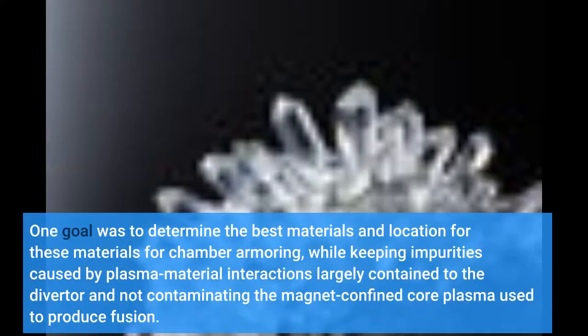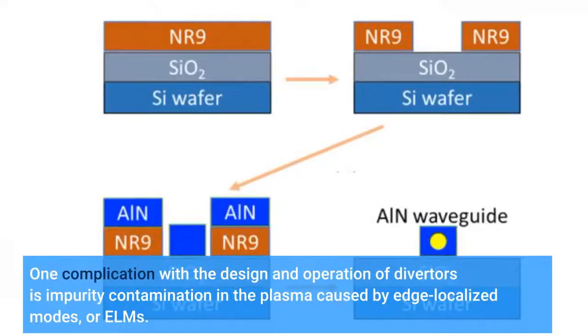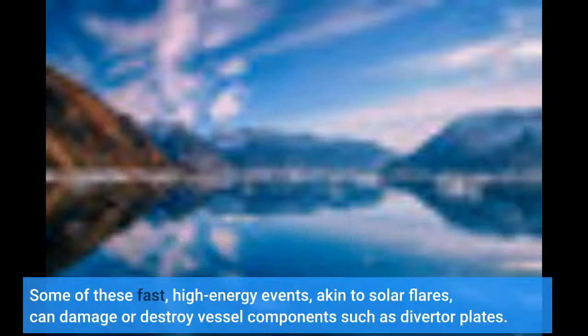One goal was to determine the best materials and location for these materials for chamber armoring, while keeping impurities caused by plasma material interactions largely contained to the divertor and not contaminating the magnet-confined core plasma used to produce fusion. One complication with the design and operation of divertors is impurity contamination in the plasma caused by edge-localized modes, or ELMs. Some of these fast, high-energy events, akin to solar flares, can damage or destroy vessel components such as divertor plates.